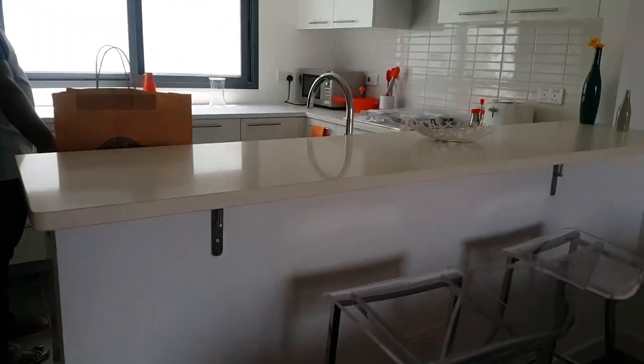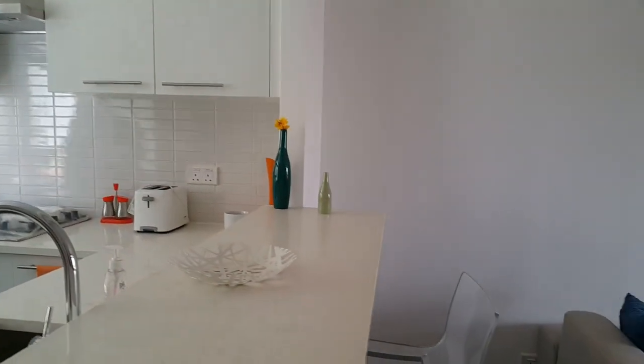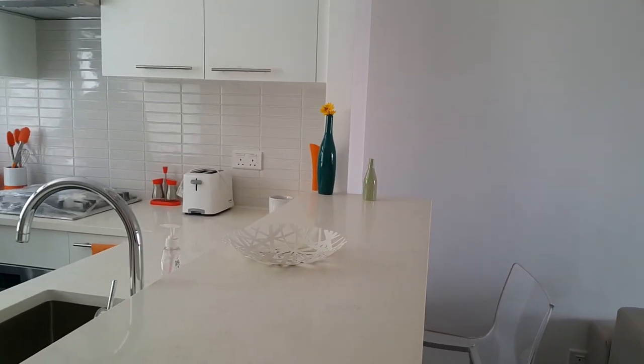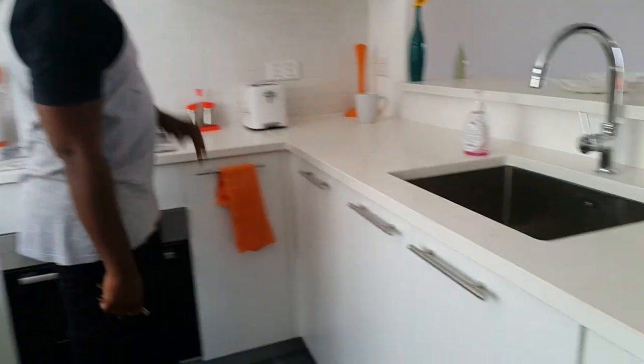So this is the kitchen, right? Yes. When you buy a house, the kitchen is fitted, air conditioners are fitted. You get a microwave from Bosch, a fridge from Bosch, and then a washing machine from Bosch as well. So this is actually standard.